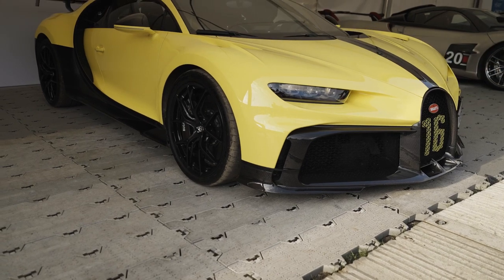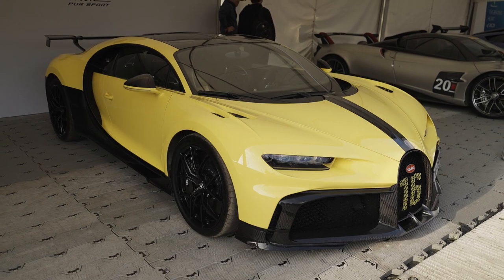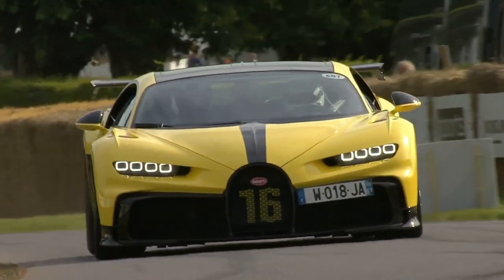Moving on to a Bugatti, casual. There's a Bugatti Chiron there, it's yellow. Bugatti has just been effectively bought by Rimac, as we mentioned when we were in the Electric Avenue. What else do you say? Everything's been said about Bugattis, hasn't it? They're incredibly fast and you rarely see them around.